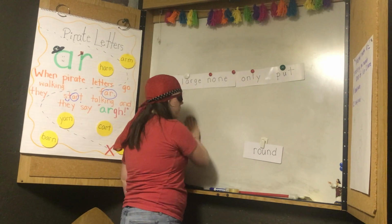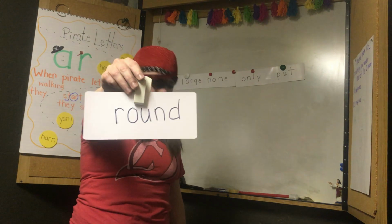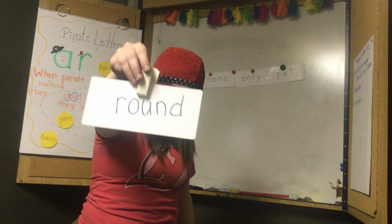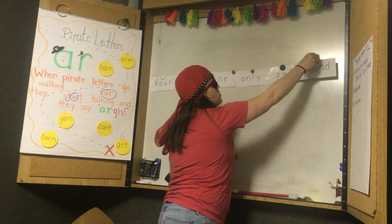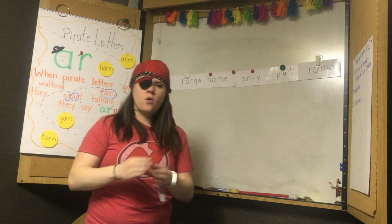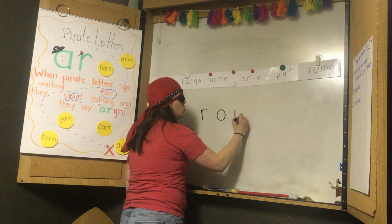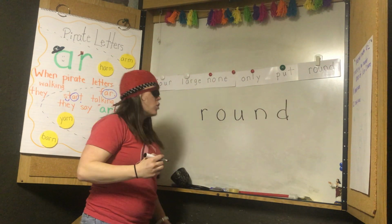All right, last sight word for the week. Round. R-O-U-N-D. Round. A tractor has big, round wheels. So the word round is spelled R-O-U-N-D.